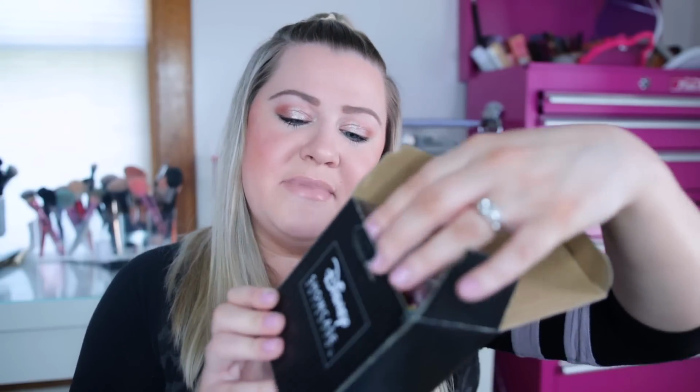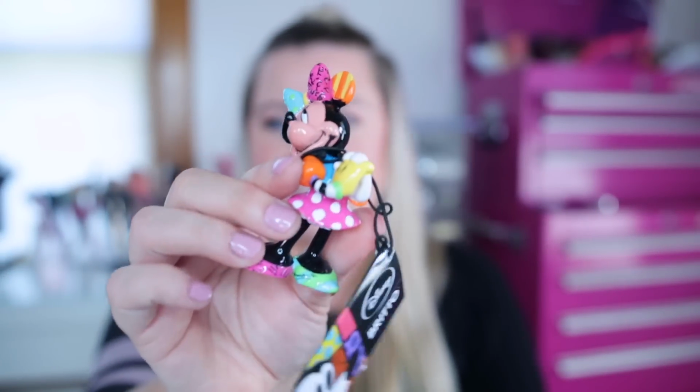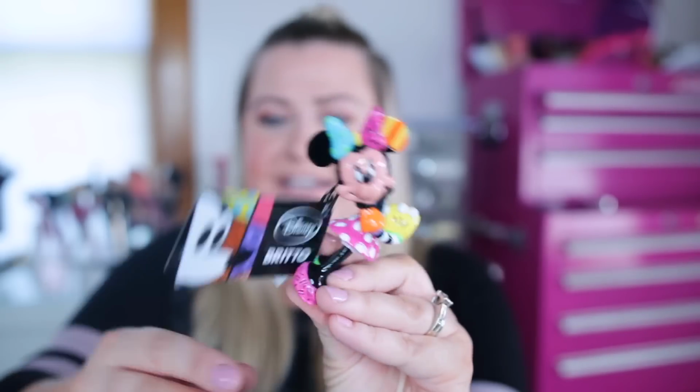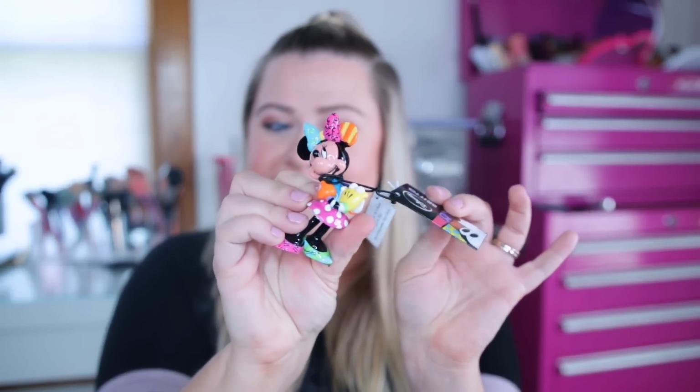So we got Minnie, it's called. This is what it looks like. How cute is she? She has the funnest outfit on. It's very colorful. So I'm really excited that I can display this and start a little Disney shelf. Maybe I'll store all my backpacks and stuff in it. It says it's by the pop artist Romero Britto. He uses vibrant colors and bold patterns as a visual language of hope and happiness. That's so cute. So that is my first item.